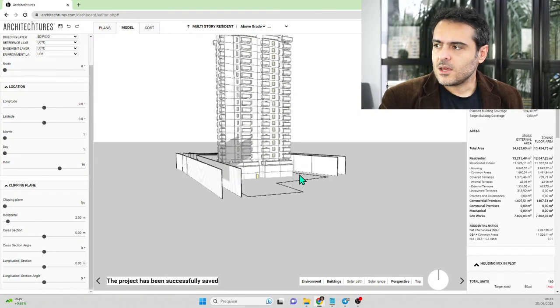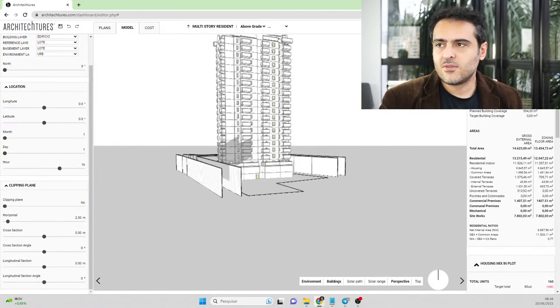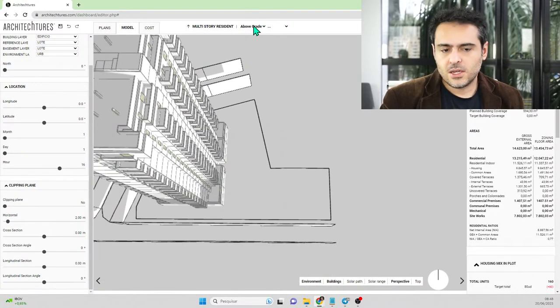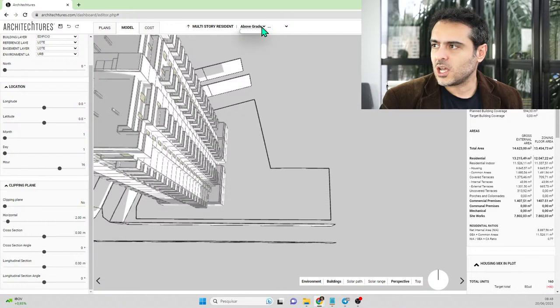And very interesting to know, guys, is that we have here a BIM exportation, right? You can export on CAD, on BIM, so this is ready for BIM. And so now we have this, right? And always here above, we can just change this.